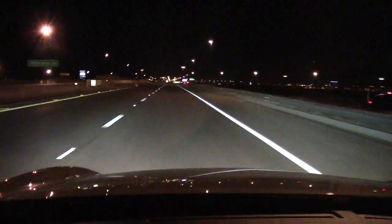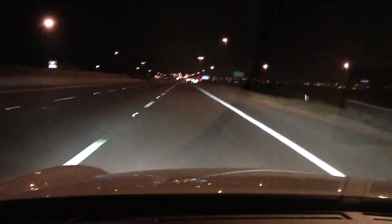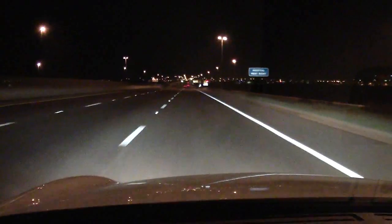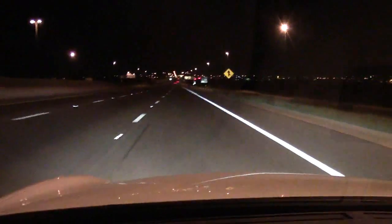I'm doing some freeway cruising with the top down. The wind noise is relatively low, and even though it's 40 degrees outside, the climate systems keep me reasonably warm. So I think I'll just keep driving like this.